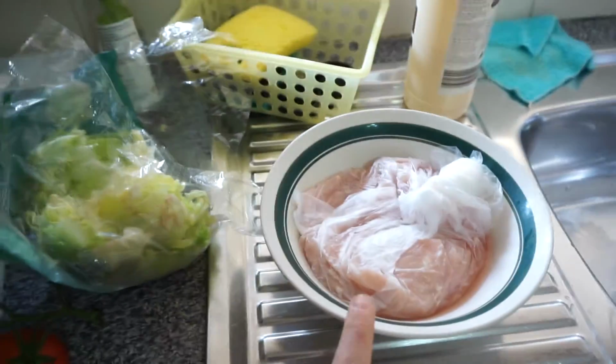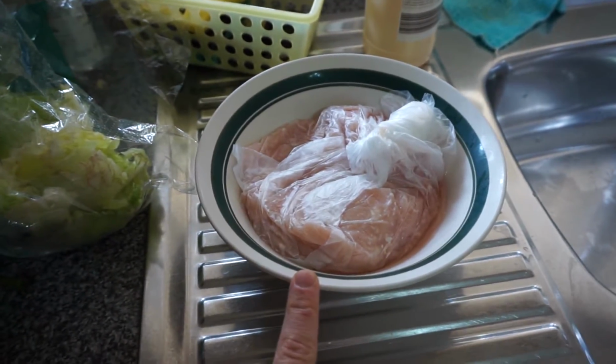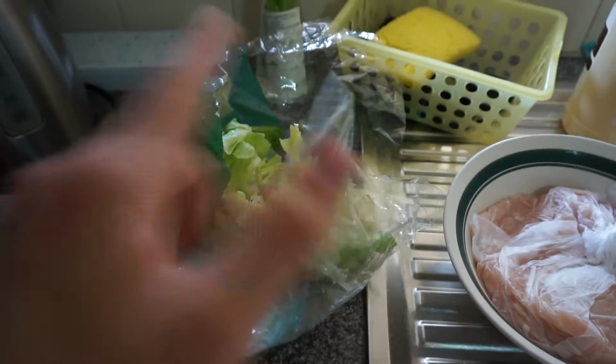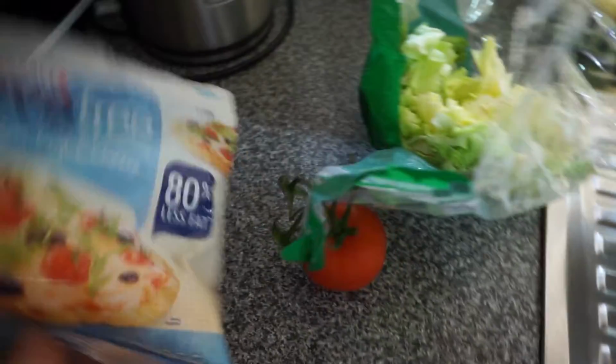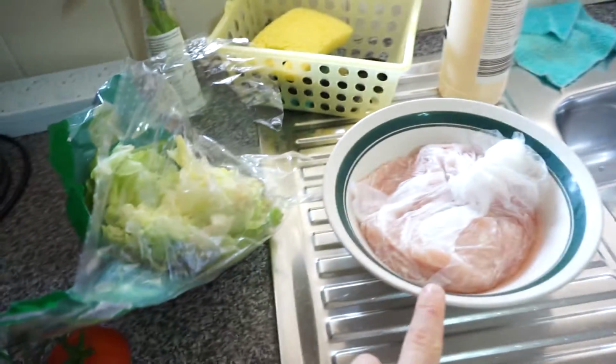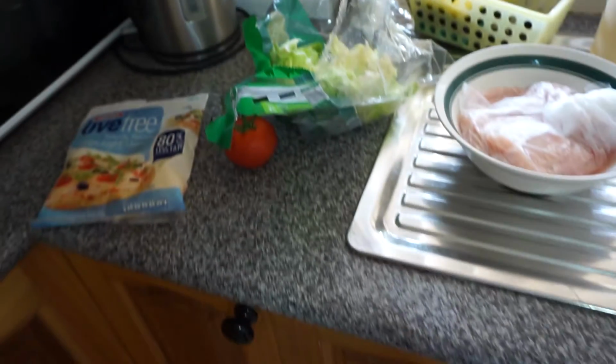Alright guys, so my second meal, I've got some chicken breast here. I'm probably going to use about, I'd say, 200 grams of chicken breast. And then I'm going to make a lettuce bun for this burger. So I'm making a chicken burger. I've got tomato and some low-fat cheese here. So I'm going to get that cooking and I'm going to try and break this lettuce apart, try and make like a bun out of it. So I'll put it together, I'll get it cooking and I'll show you what it's going to look like.